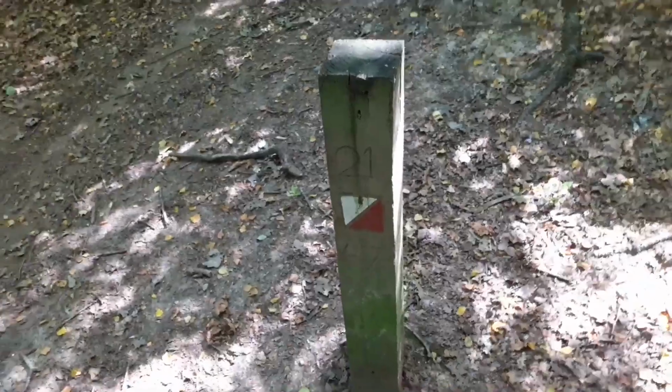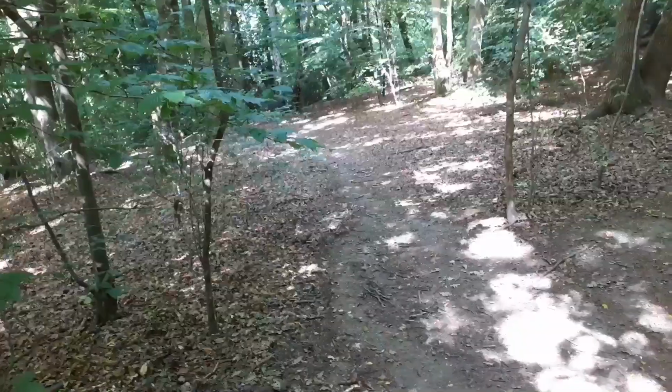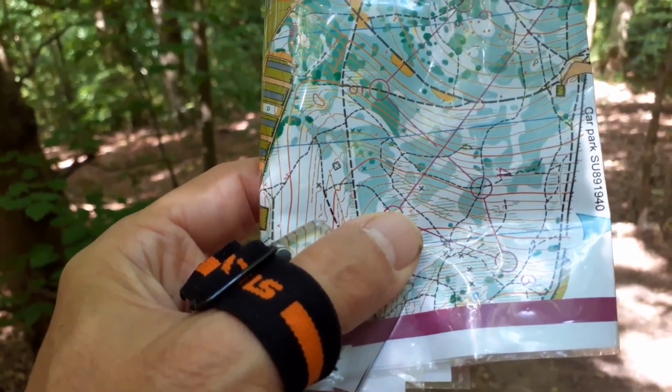Ah, I can see a path. Okay. Oh, and there's a control. Oh, these are the things that I'm meant to be looking out for, because they are actually on these positions. It hasn't beeped. Right. There we go, it's beeped. Right. So we're at the right place. So now I've got to find number 5, which is one that I found before.